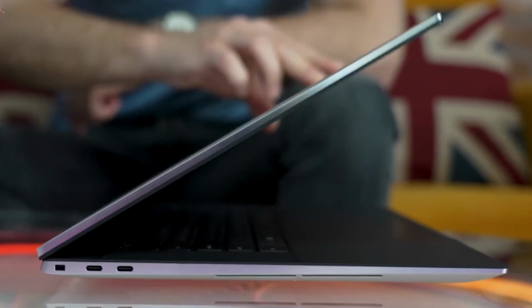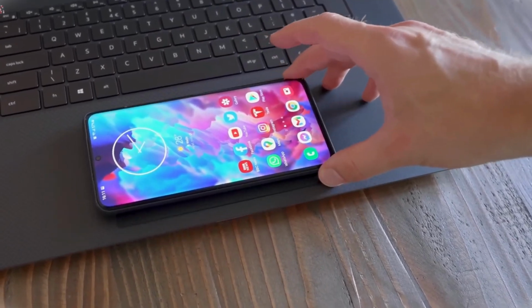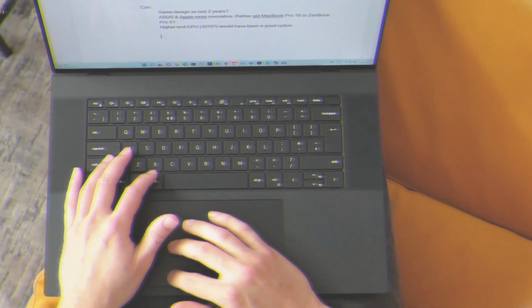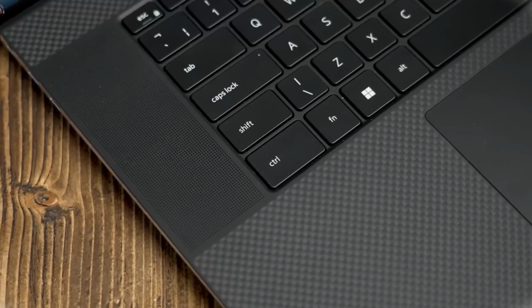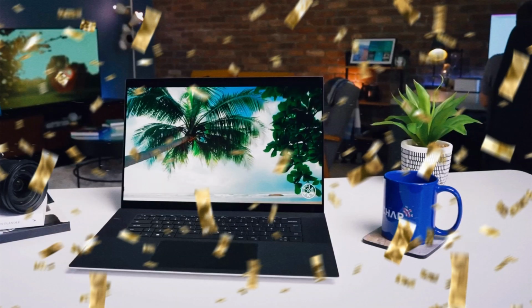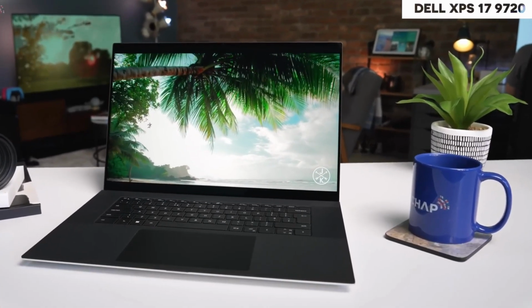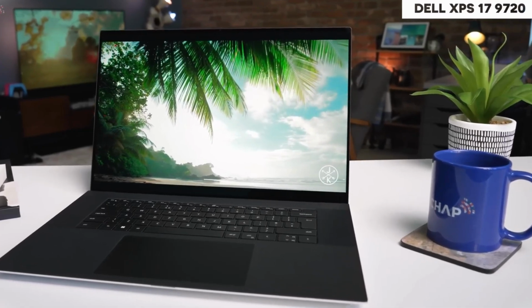Additionally, the XPS 17 boasts a solid-state drive and up to 12th Gen Intel Core processors, giving users lightning-fast speed and seamless multitasking capabilities. The laptop also includes top-of-the-line audio and a comfortable keyboard, making it a great choice for both work and entertainment. Overall, the Dell XPS 17 offers a premium experience at a reasonable price point, making it a wise investment for anyone in the market for a high-quality laptop.